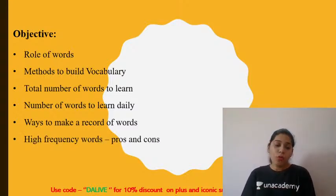And what are high frequency words? What are the pros and cons of learning these kinds of words? Are they really useful, or why are we doing it? All these things. Just a hint: we do high frequency words, to be very honest, mainly from an exam point of view. Very rarely do people use these words in their day-to-day common language.